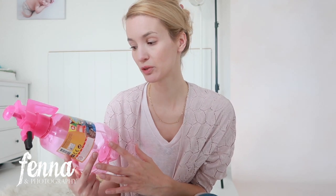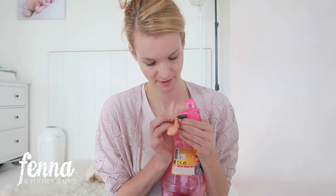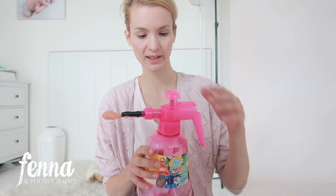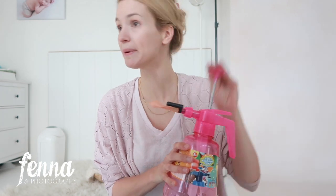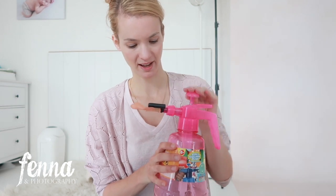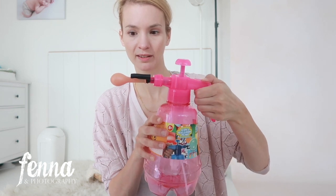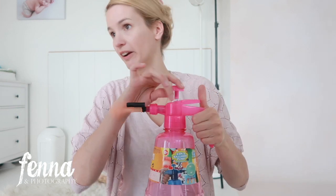Great. Wait, there is actually one way to blow up these balloons. This belongs to my daughter. I borrowed it. It's a 2-in-1 balloon pump for water balloons. So I place the crazy tiny balloon in the front and I have to pump here. Okay, so I get pressure inside and then I do this. There you go. Okay, tiny little bit of air.